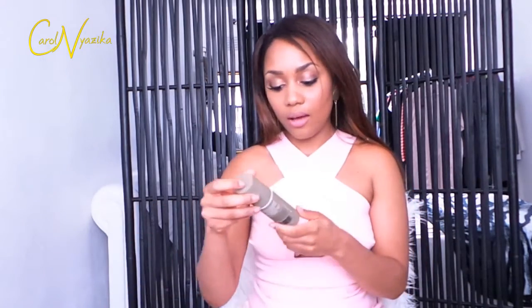So I did more research because I wanted to buy the full size of this after I had finished using the sample. But then I came across a lot of reviews and a lot of testimonies and stuff from other people who tried the Alpha H products, which is then what I got. This one has alpha hydroxy acid in it, and this one has got glycolic acid in it. So these are two different acids that work well for your skin. They eat away the dead skin cells on your face without being too harsh on your skin.